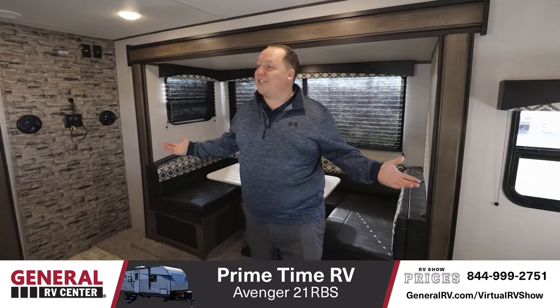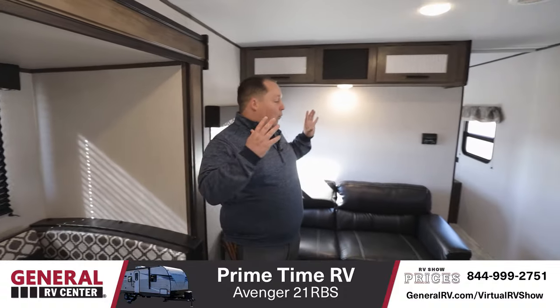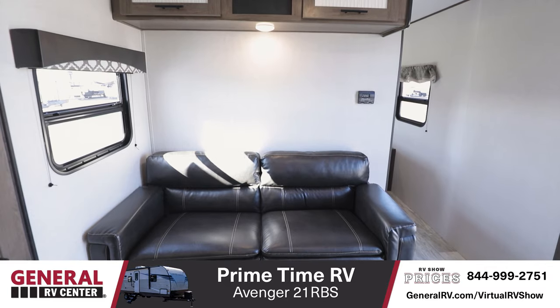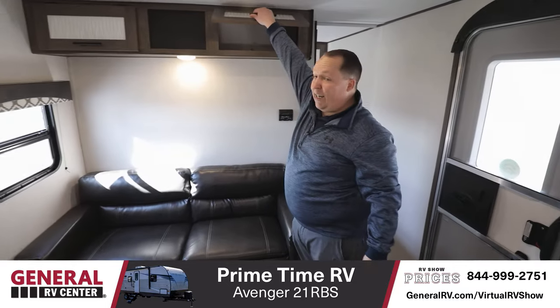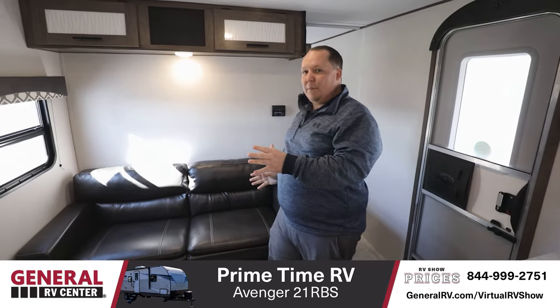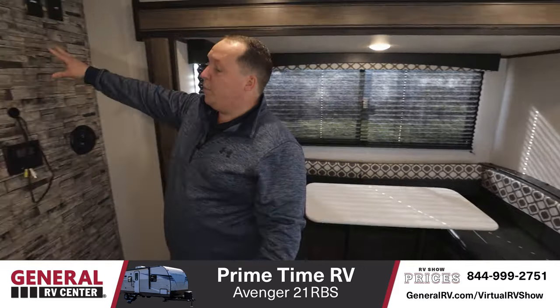Great, so entering this travel trailer, you can see how spacious it is. So we're gonna start up here in the living room area. You have a sofa right here and it does drop down to make a bed. And we do have cabinetry above, right here, and here. And then the sofa placement, I love it because it will be directly across from where the TV would go.